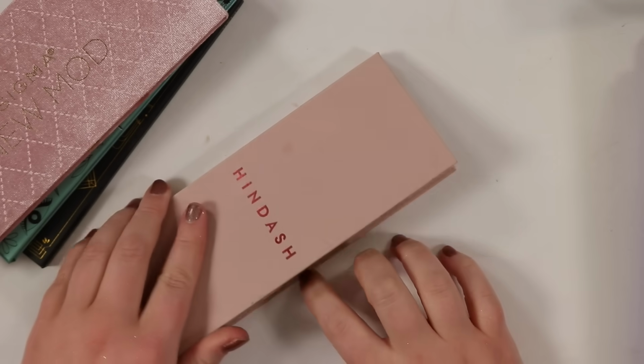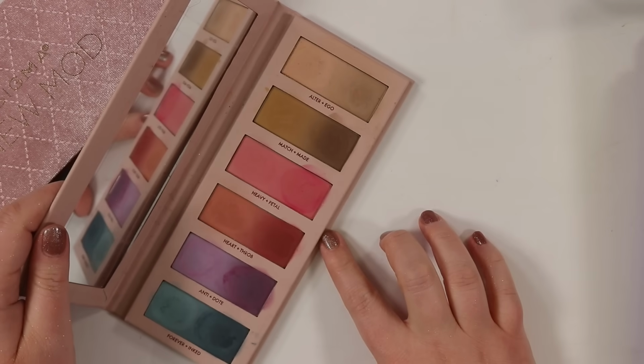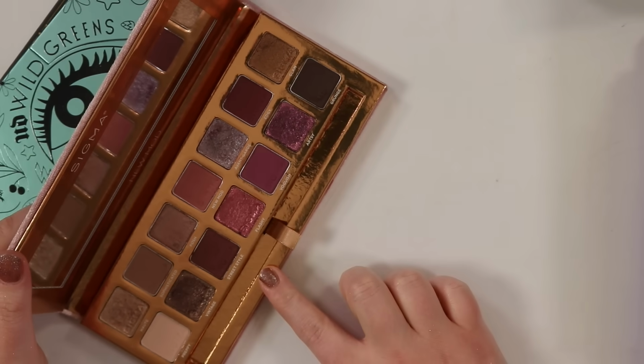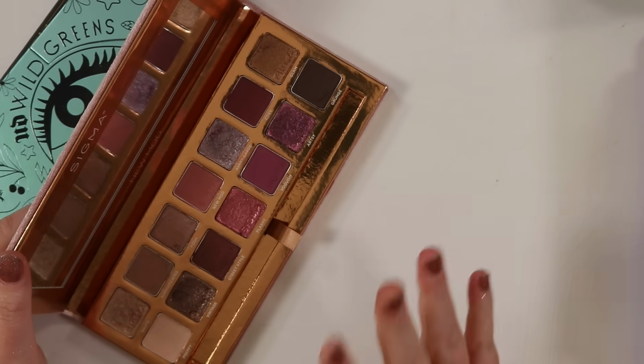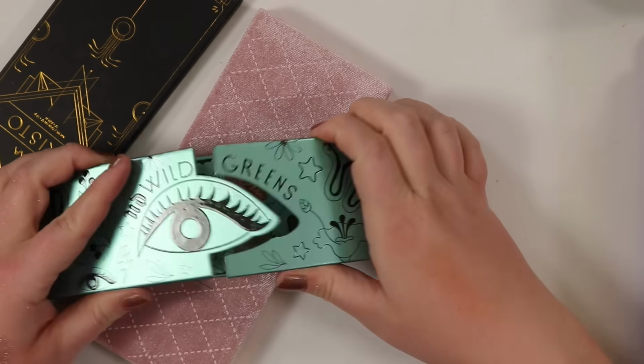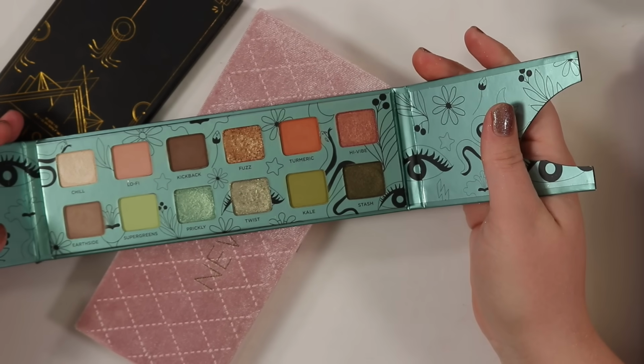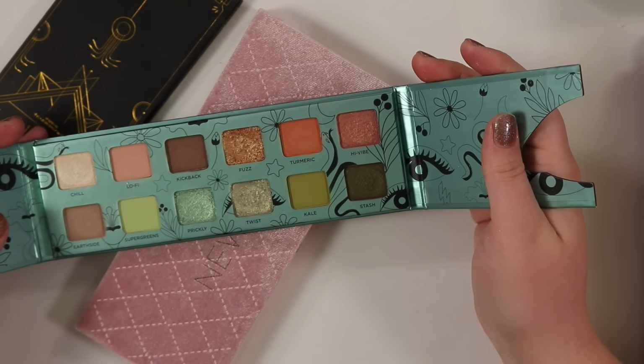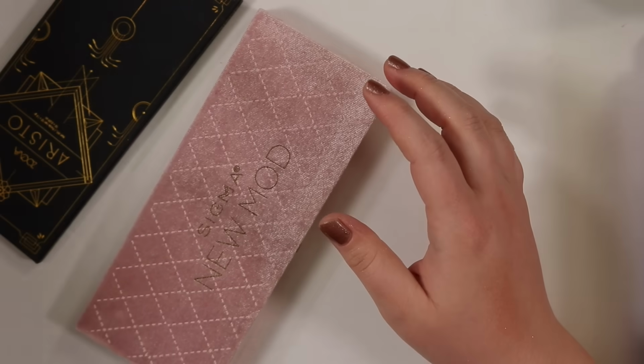The Hindash palette, it's challenging, but I'm gonna keep that. The Sigma New Mod, the newest one from them. I have a video I just did on this. Definitely keeping that. So, so pretty. Wild Greens, this is gonna go into my bad bin. I didn't love this, and I want to like it, so I keep being like, maybe I will, but I don't. So that's gonna go.